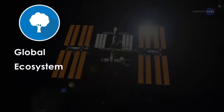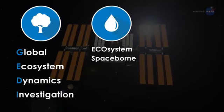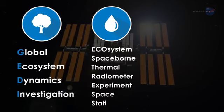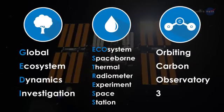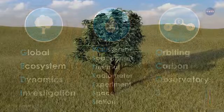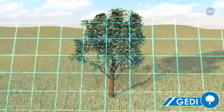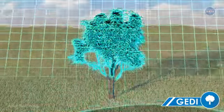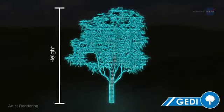The Global Ecosystem Dynamics Investigation, or GEDI, the Ecosystem Spaceborne Thermal Radiometer Experiment on Space Station, or ECOSTRESS, and the Orbiting Carbon Observatory 3, OCO-3. GEDI will revolutionize the way tropical forests are monitored, shooting laser beams into tree canopies of the world's forests to take fine-scale measurements of their height and internal structure.